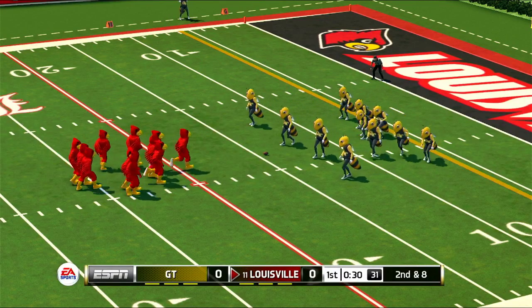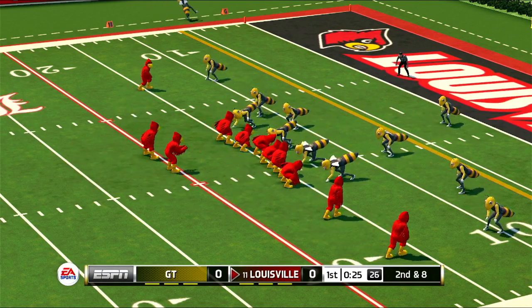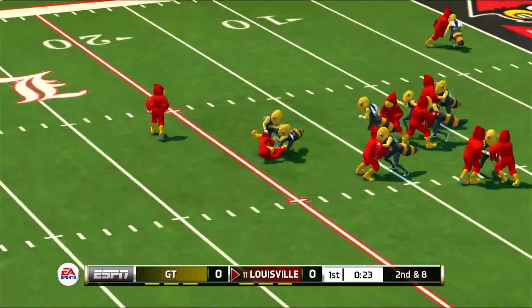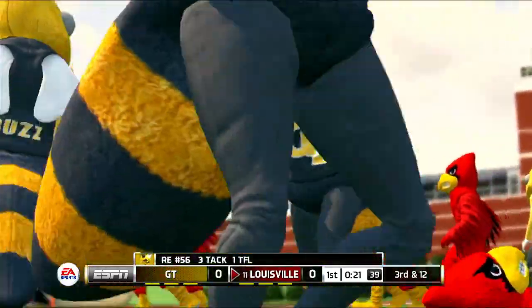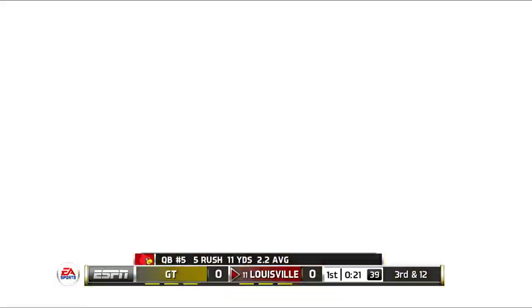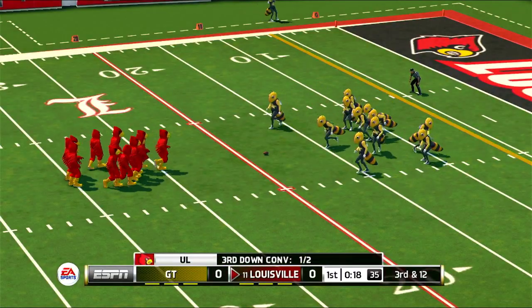From the 14-yard line, second down. You're not going to see this very often from this running back. He just got gobbled up pretty deep in the backfield. That brings up third and 12. This is the eighth play of this drive.